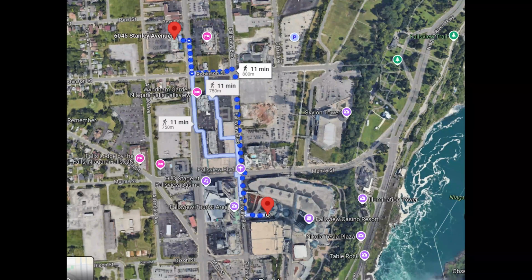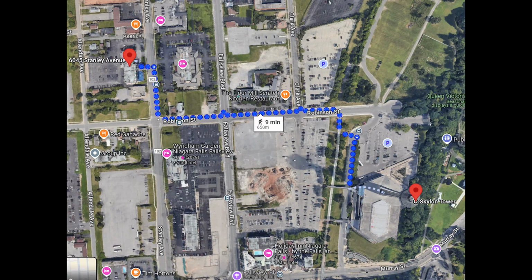So the last category is the location of the hotel. There are a lot of hotels that are closer to the falls, but for the specific location of this hotel, you're looking at about an 11-minute walk if you wanted to walk down to the casino. If you wanted to take a walk down to the Skylon Tower, it's about 9 minutes, and I believe these two are probably the 2 closest attractions to the hotel.